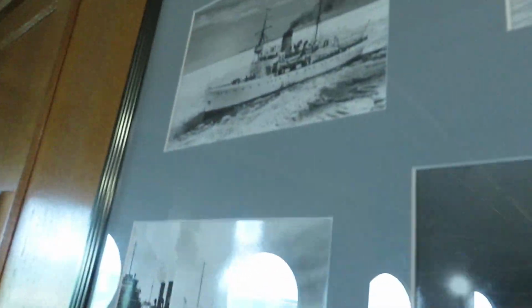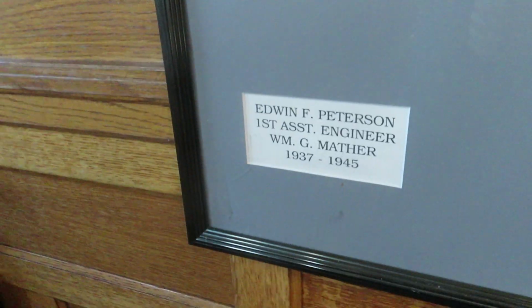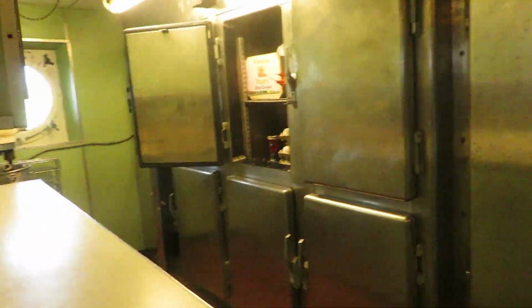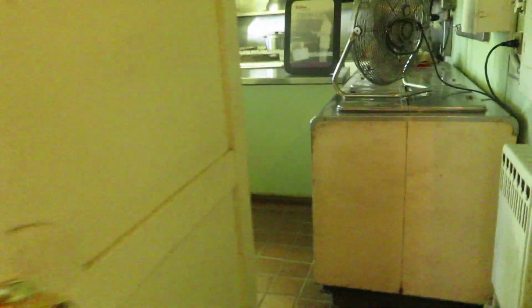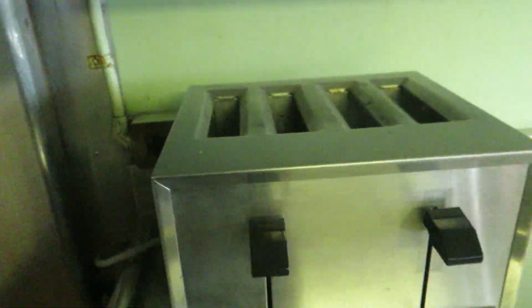Winter Fleet. I don't know what that Coast Guard is. Don't know that one. That's the City of Midland, I'm guessing. There's a bunch of freighters. The Cadillac. Railway Ferry. Where's the Mather? Okay. It's a, wow.